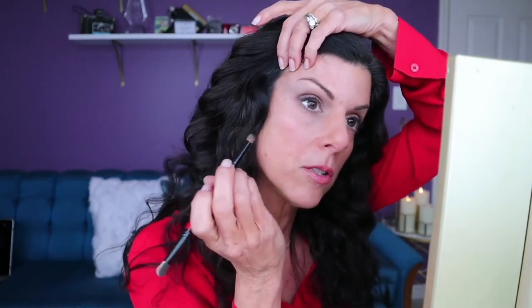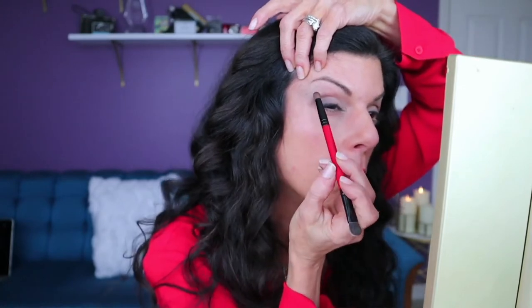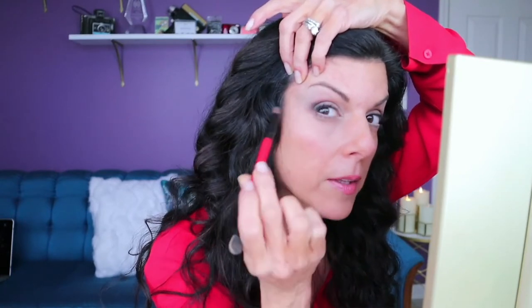I have this Smashbox full exposure kit. I love this. I've reviewed it. It's great. It has so many colors in it. And then I take the dark grayish color and I'll just lift this a little bit because my eyes are droopy and I am over 50, and I'll kind of get in the corner and go from out to in, like from up to down, because I want more of it to deposit on the end.